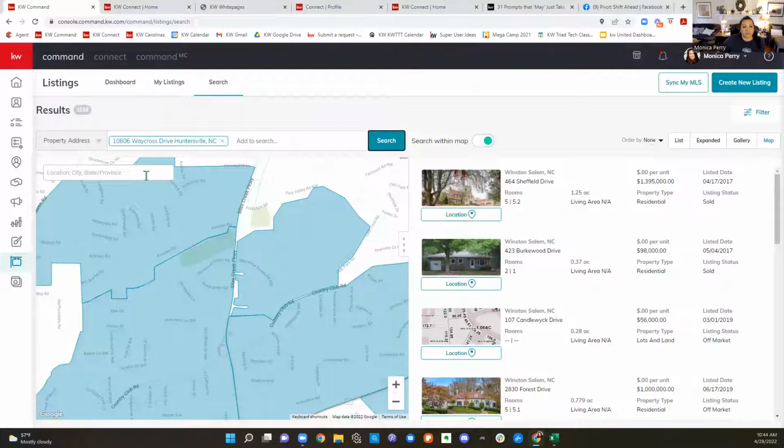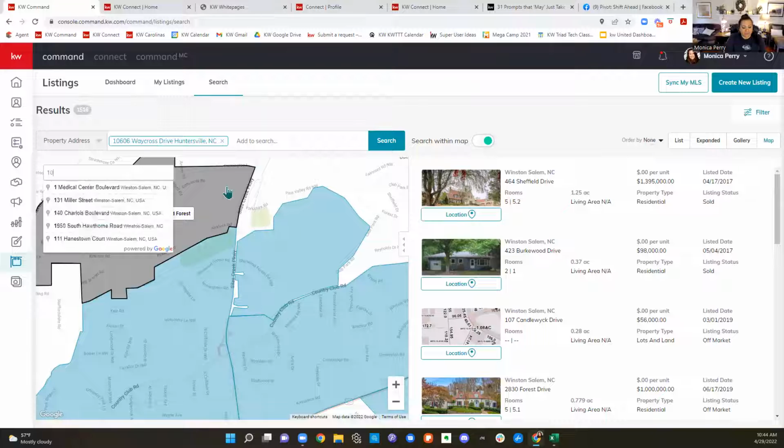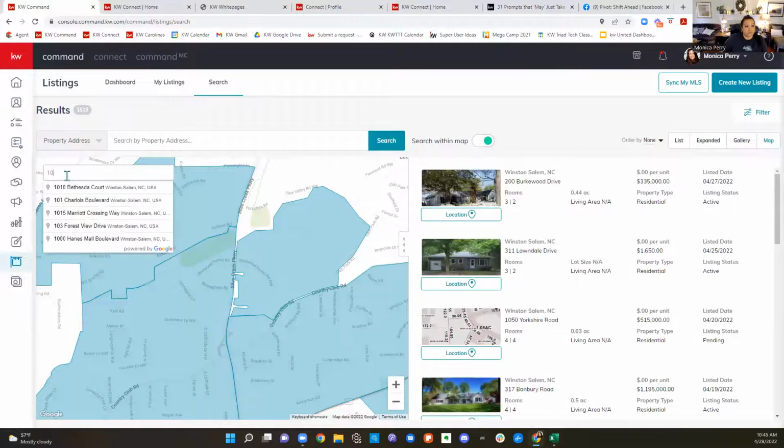I think I have that address wrong. Oh, I think I need to do it down here because it's not a listing. Not searching for a listing. I want to pinpoint 10606 Waycross Drive, Huntersville.